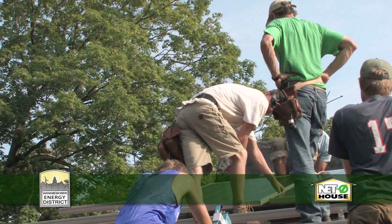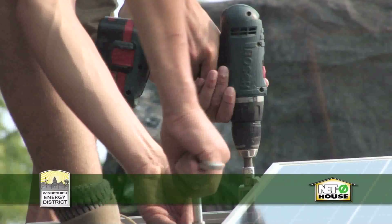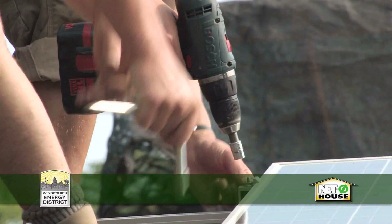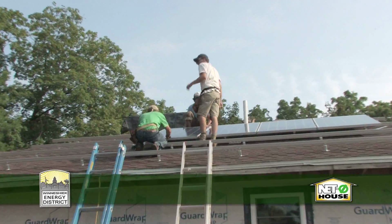If they make extra, which they will during the day, it goes out to the Alliant Energy System, and other people in the neighborhood will use that electricity. And then at night when the sun's not shining, Alliant will give it back at no charge. It's called net billing.